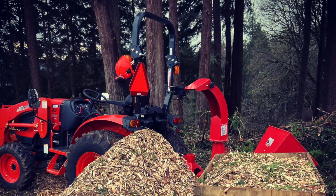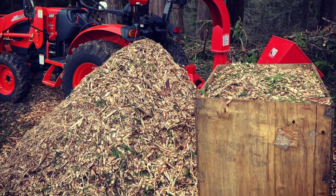The bride and I did a bunch of chipping yesterday, and so I got some extra piles and I actually posted it on Marketplace for sale for 10 bucks a scoop off the tractor. So I've got a fella coming, I think tomorrow, and I brought some to the neighbor.